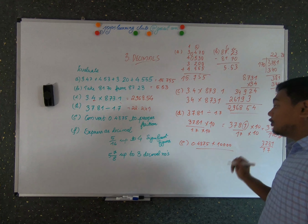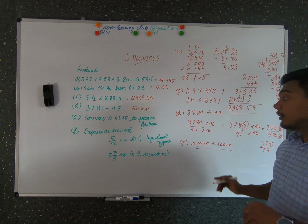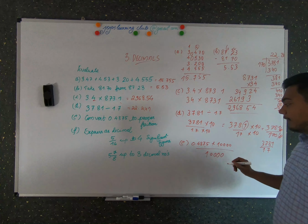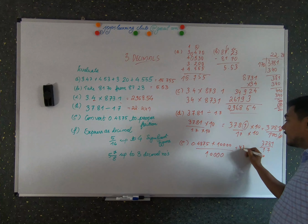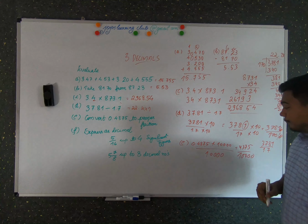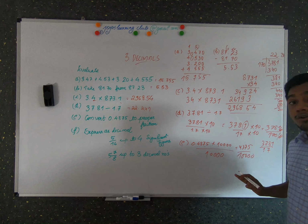So as I said, when you multiply any number by anything, you have to multiply the denominator too, or you have to divide the denominator too. Okay, so here then what happens? 4375 by 10,000. So now it is a proper fraction. But is the answer over?